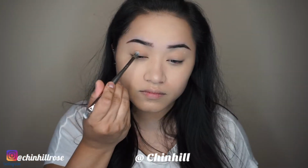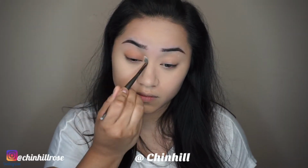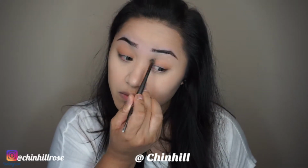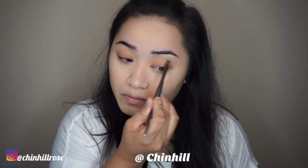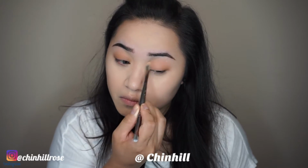Now it's time for my eyes, and instead of eyeshadow I use this bronzer to give a little bit of color to my lid. If you don't like it, you can change it and go ahead with mascara. I just want to give a little color to my lid, because sometimes without any color I look like I was tired or sleepy.